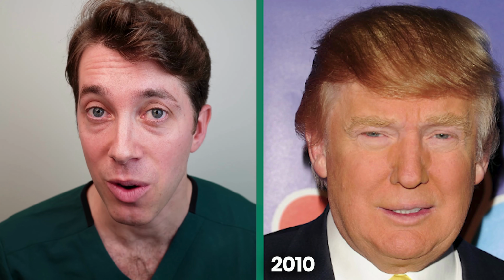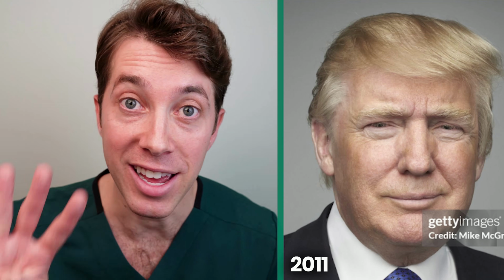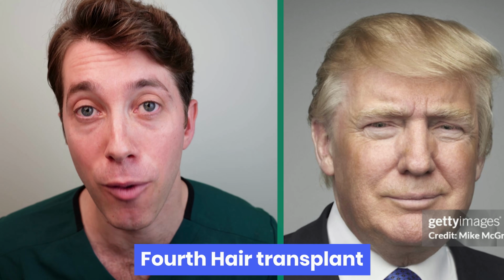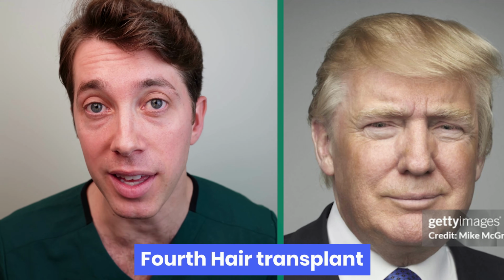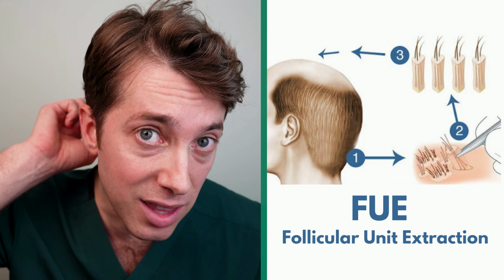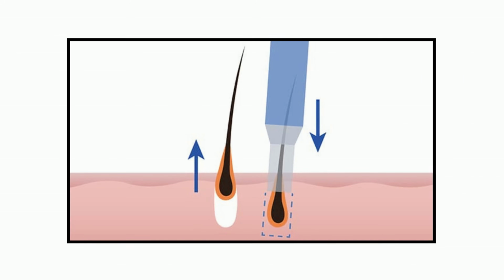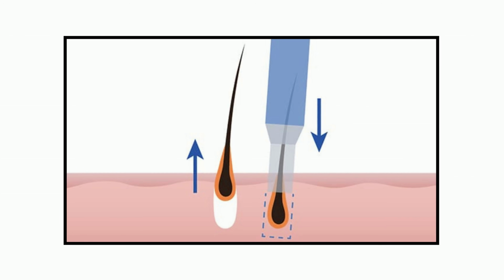If there's one thing we can appreciate about Donald Trump, it's that he really does care about how he looks. So he went from having thin hair, and then around 2010, 2011, we start to notice his hair density gets thick again. And it's at this point that I believe he actually had his fourth hair transplant. Yes, fourth hair transplant. And this time, I think he had an FUE performed, follicular unit extraction. This is where individual follicular units of hairs, 1s, 2s, 3s, or 4s, are removed from the back of the donor area and placed in the front.